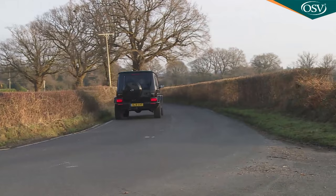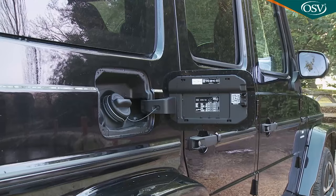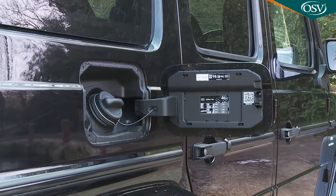Not, of course, that anyone likely to be able to afford a £155,000, 585-horsepower Geländewagen will ever be unduly bothered by the thought of such excesses. They might, though, be more bothered by the frequency with which this rate of thirst makes it necessary to continually refill the 100-litre fuel tank.